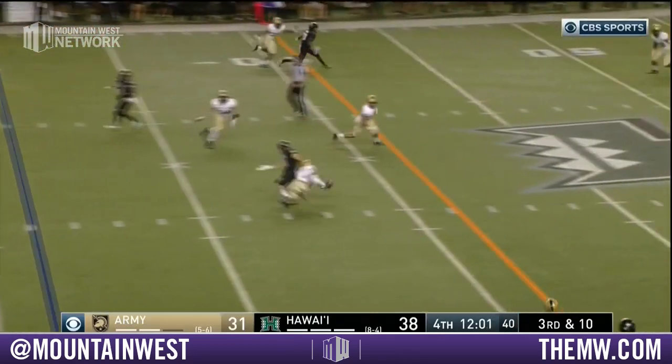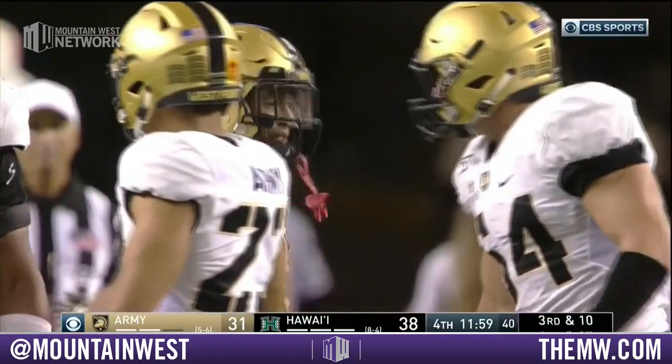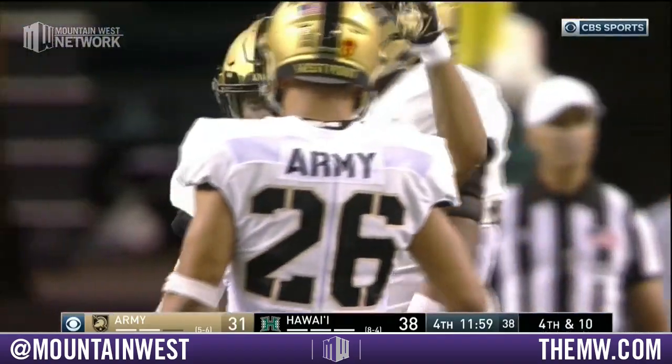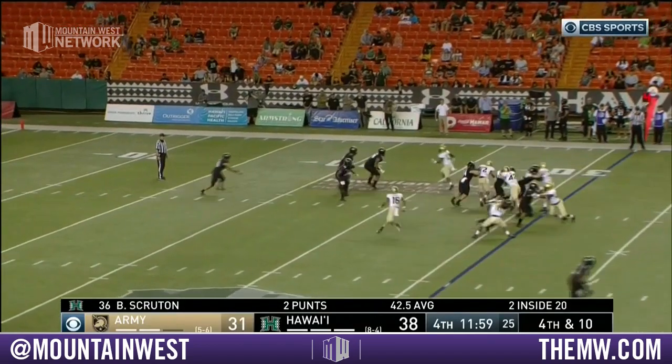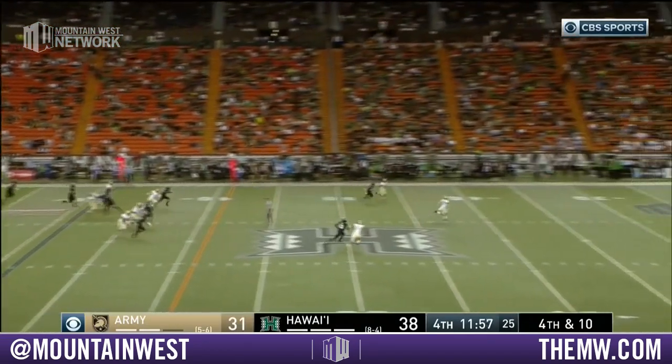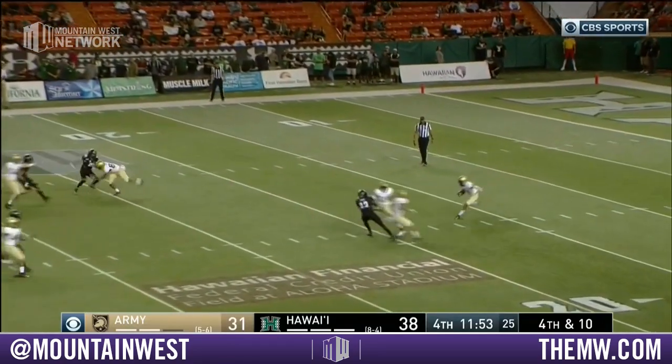McDonald, quick shot, looking for Sharsh. McClinton was there and broke it up. So three straight incompletions. Drop way off, and third punt of the night for Scruton. Miranda will field this one from the 15.